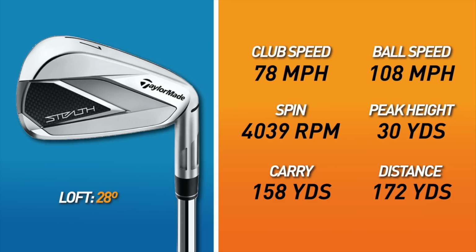Peak height 30 yards, carried 158 yards, total distance 172 yards. This is definitely, you can see the rollout there, that's what, 14 yards. This is the distance leader of the pack.